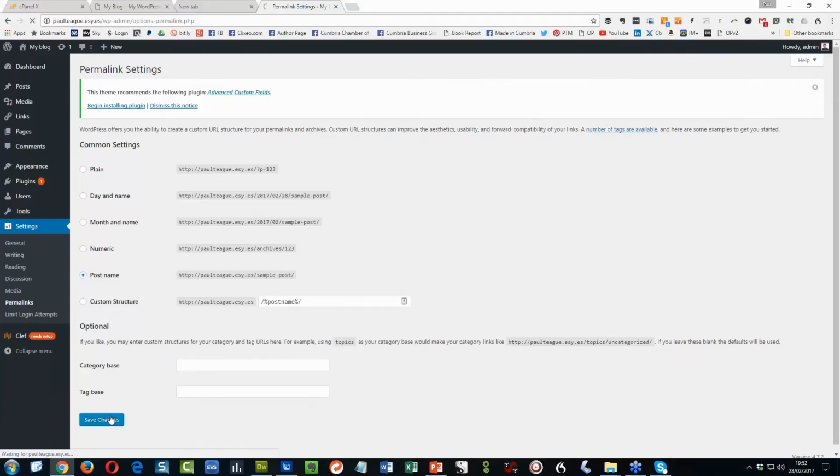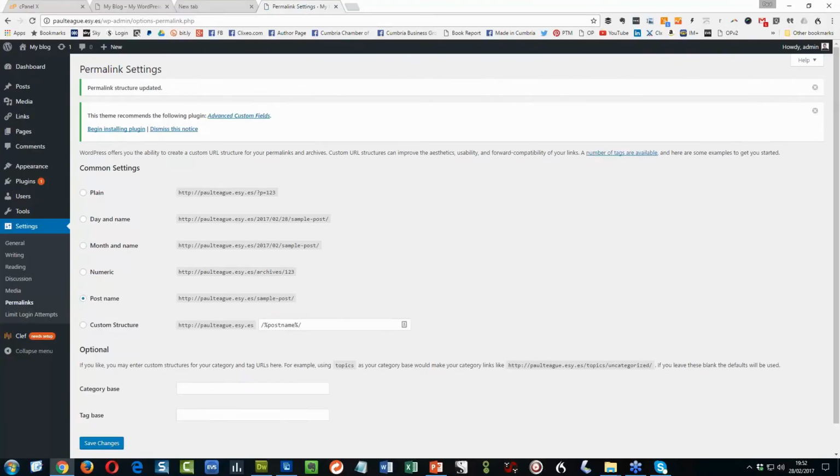And then we just click Save Changes on there to make those changes, and it will just change the format of the page links that we create.